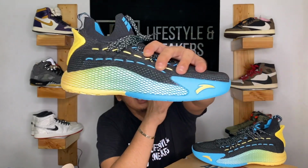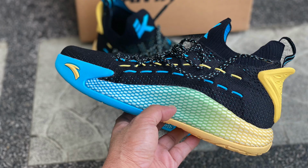Now on the other side, you have the same flash foam, but this time there's a net on top of it. As you can see, it's a gradient yellow to blue. It's a very nice touch to the colorway.